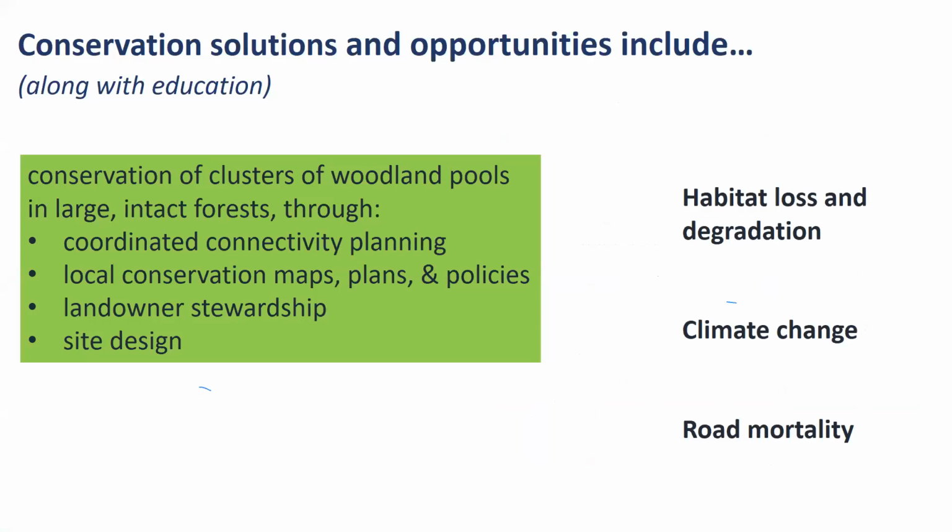Along with education, which is so important, I'm hoping you'll all leave the webinar today and spread the word. But the ideal is to conserve clusters of woodland pools in large intact forests. That's the ideal large scale approach, because that enables good habitat connectivity. It also provides a cluster of pools so that if climate change starts impacting the viability of some pools as breeding habitat, hopefully there's something else really close by, because these salamanders and frogs do return to the pools that they hatched out of themselves.